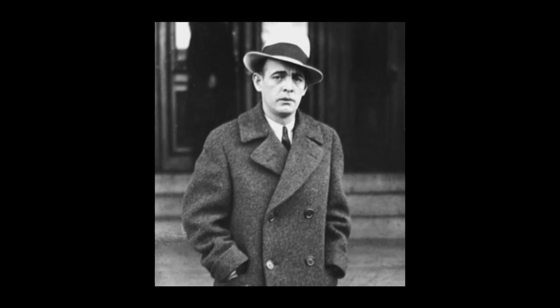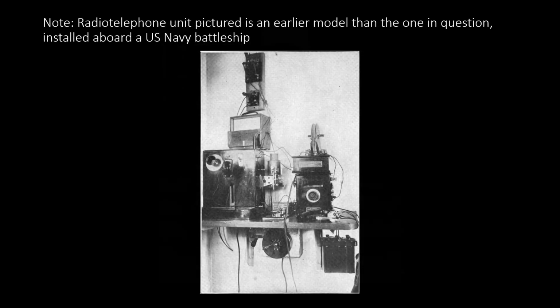Belgenland's 1930 world cruise included radio telephone connection experiments conducted by AT&T to determine how far their technology could be feasibly pushed. The cruise's call distance record stands at 18,000 miles, which for 1930 was quite impressive.